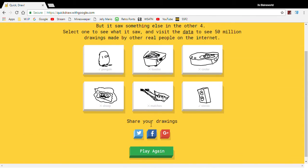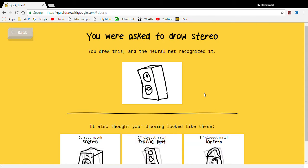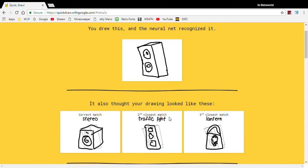Or sleeping bag. Or traffic light. Oh, I know. It's stereo. Yay. That actually is a real stereo. This actually is a stereo. Traffic light. Lantern.